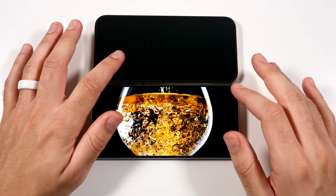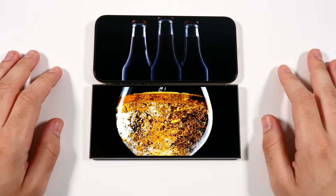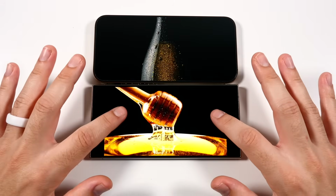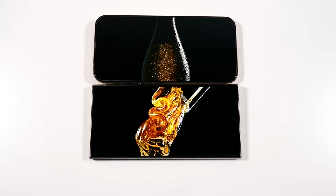So you'll have to choose which one you like more. Personally, I don't think you can go wrong either way. They're both excellent media consumption devices. But the Samsung, you can see in this example, because of its squared design, it just kind of looks bigger, even if it's not technically a bigger panel. I mean, it's 0.1 inches. It's really nothing. It's not a big deal.